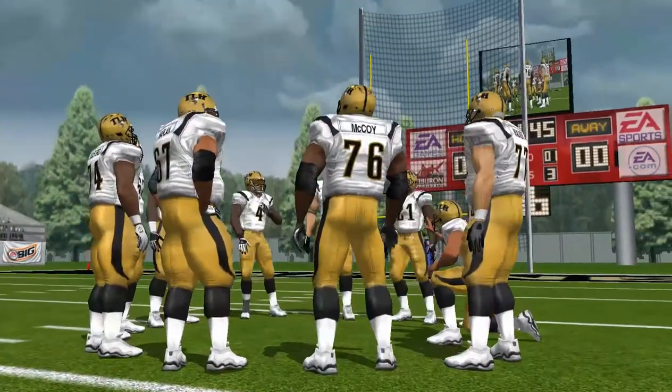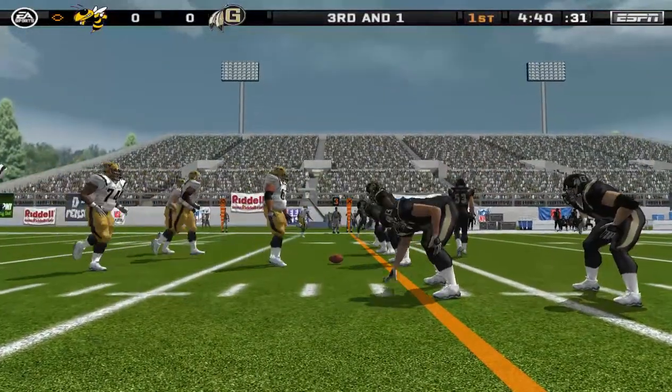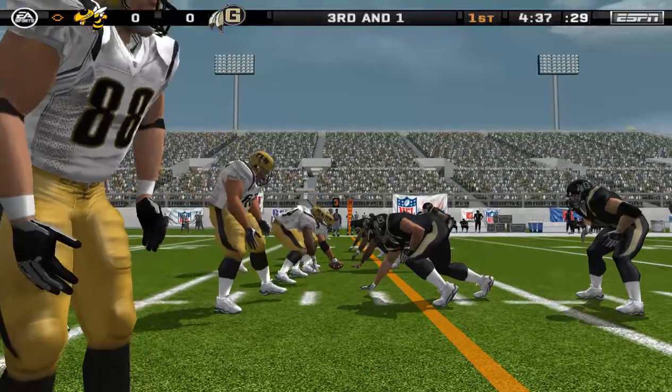When he lets it go, he's not trying to throw it in the direction of his receiver. Third and one. He's trying to hit him right in the hand, put the ball right at their fingertips, and most of the time he does.